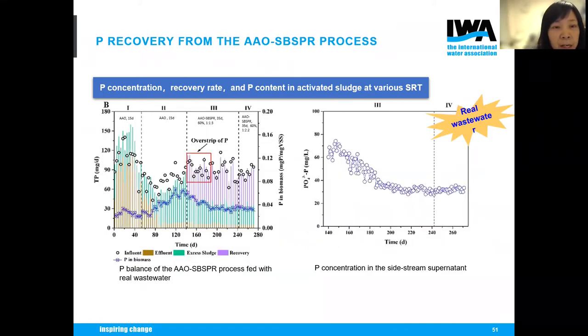Next slide, please. We also use real wastewater and get similar results. Here we can see that this purple color is recovered phosphorus. And here the stage one and stage two, they are the AAO process. And then we shift to the side stream process with different anoxic tank volumes. And we can get a very good phosphorus recovery and also keep the P content in sludge around 4%. In the supernatant, we can have phosphate in the range of 30 to 70 milligram per liter.